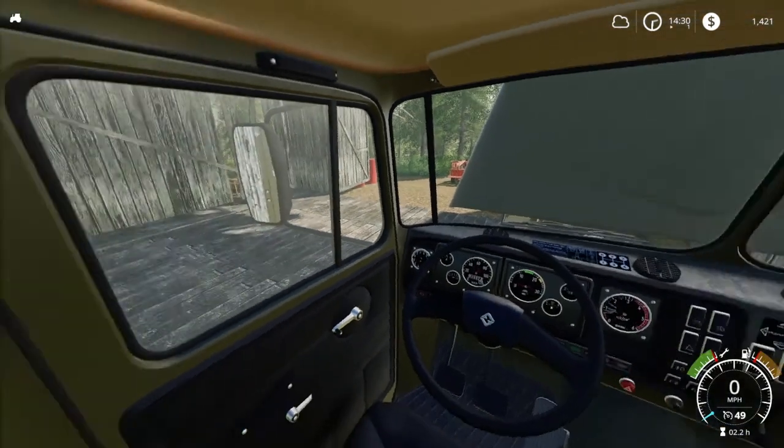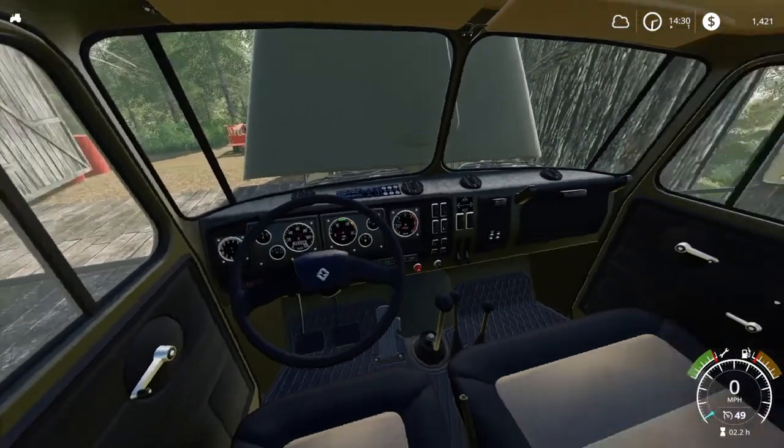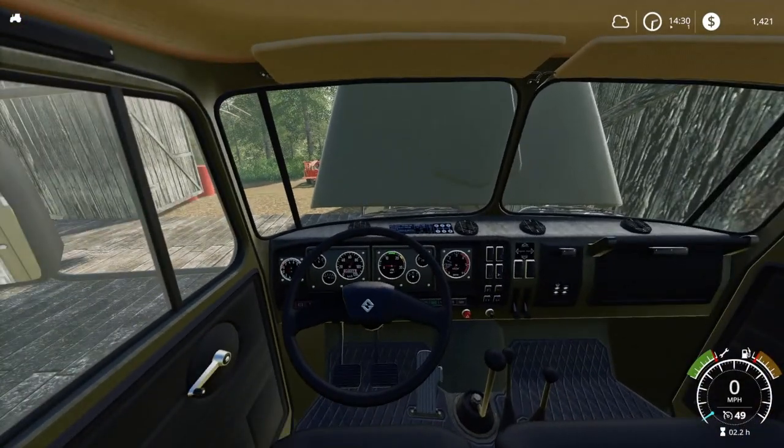There's no key to these. This is a, what is it? Couple of switches. All right. Are we ready? Let's try this.